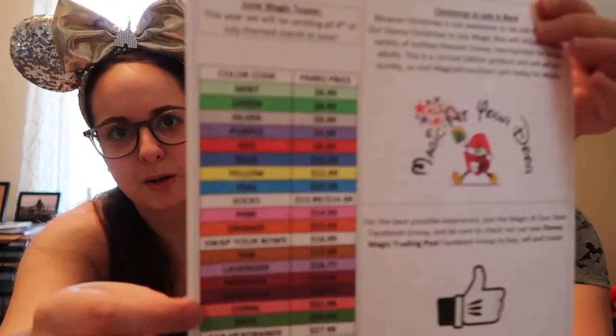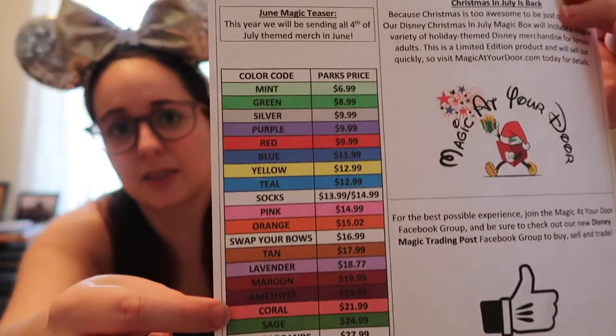And then of course, as always, there's the color-coded pricing system that Disney uses in their parks. So like mint and purple and maroon, colors.